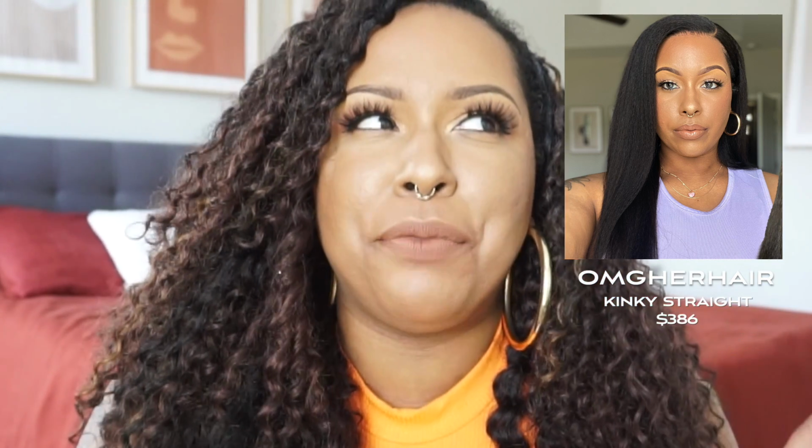So I think I only have 1 kinky straight wig now, and it's this one because it looks absolutely, wait, actually I probably have more than that. This one is amazing and one of my absolute favorites. I forgot what the price was, but I think it's worth it. Whatever it is, it's worth it because it looks really, really good. And OMG Her Hair is a mid-tier kind of human hair company that isn't that expensive. It's not gonna be like RPG show prices and stuff like that. It's more in the middle. So I really like that wig.